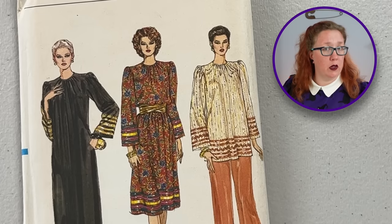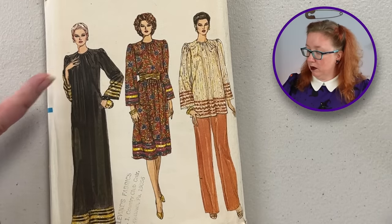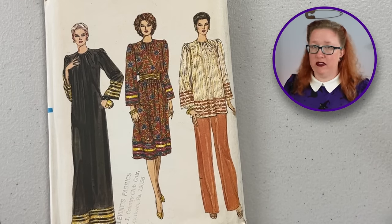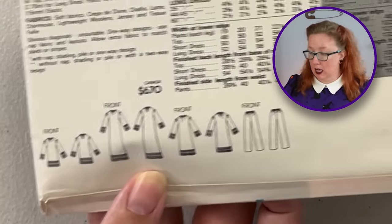I don't know what we were doing with all the trim detail in this drawing, but if it makes you happy, sure. It is a very high neckline, almost blousey, not quite caftan, just a straight line dress. But they are heavy on the trim, all the trim. Can you do the pants? Yes, you can. You can do the pants.